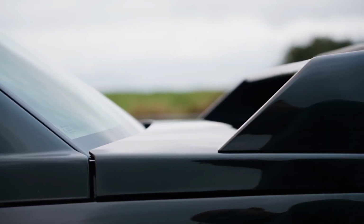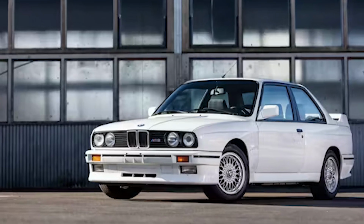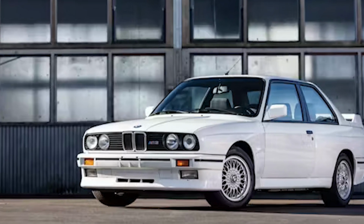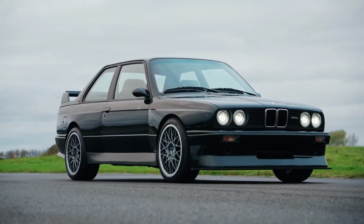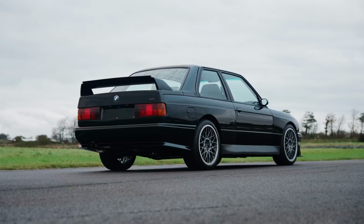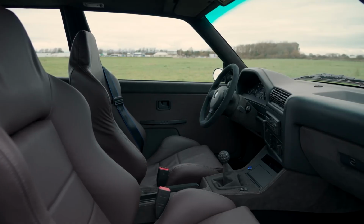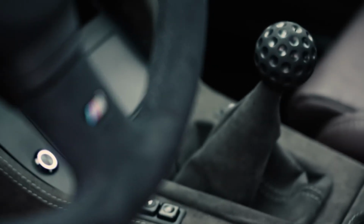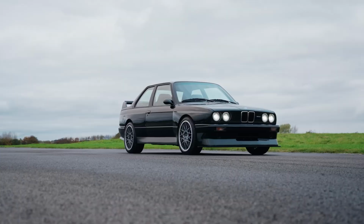These cars are appreciating so quickly that even average examples are seeing steady gains. But if you can find a truly exceptional car and you have the budget, don't hesitate. These are only going to get more expensive. Special editions like the Evolution models are already in the stratosphere, but even regular E30 M3s have serious upside. Buy smart, keep it original, and you're looking at steady appreciation for years to come.